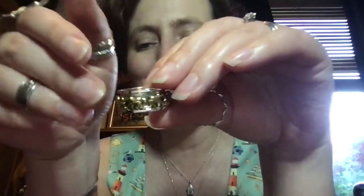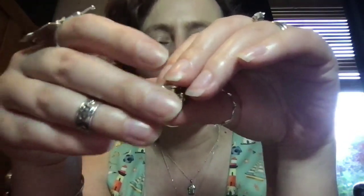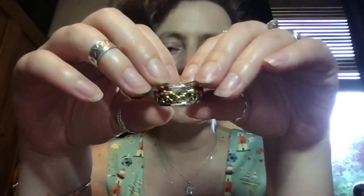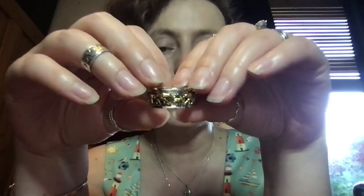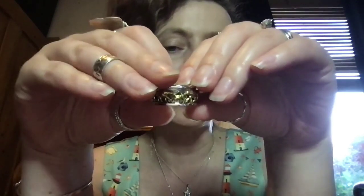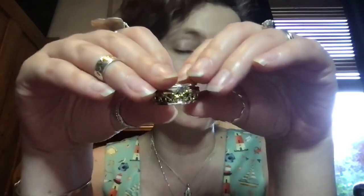Georgina says, oh, lovely. Aren't they gorgeous? Fabulous. I love them. Now the price of the spinning rings, these new collections, the spinning rings as a whole collection are going to go up ever so slightly towards the end of the summer. So probably towards the end of August they're going to be £45.